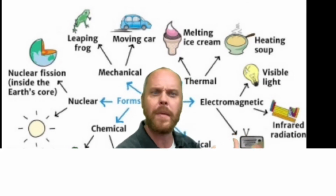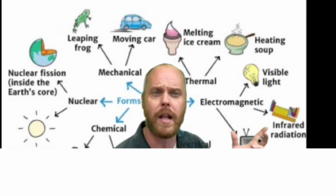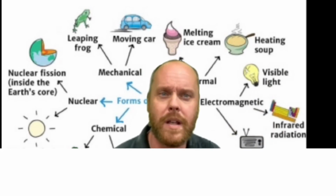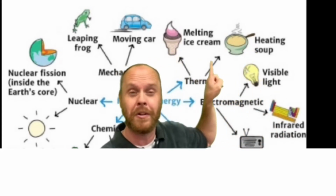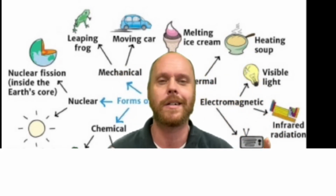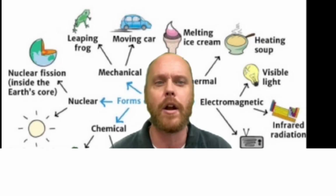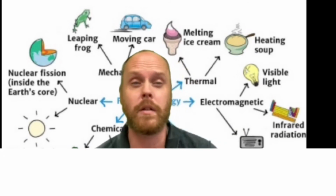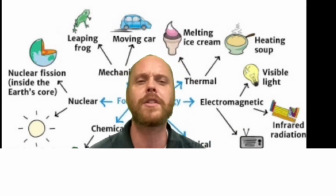If you look, how many of you are familiar with some already? Well, I'm looking at heating soup, visible light. These are things that we see. Even melting ice cream, I see that one. These are all forms of energy that we see in our everyday life. So our new unit is going to be focusing on the energy that's around us.